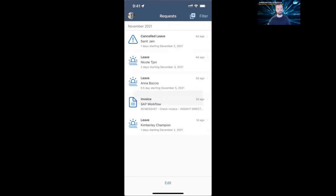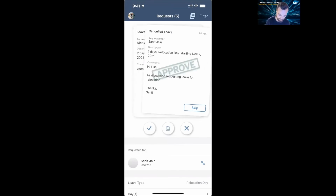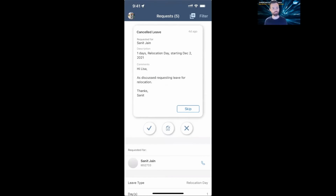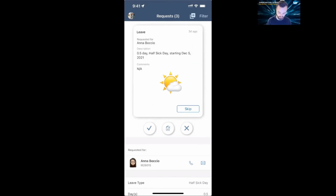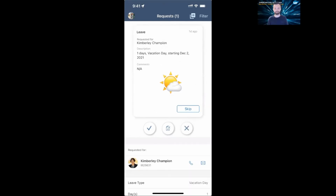But that's effective, but I can switch the mode here to the swipe mode, and I get the exact same list, but this time, I swipe left and right to approve or reject. For example, I have that canceled leave request here. I approve that and swipe it to the right. Nicole wants to go on leave for some vacation time. That's fine. Swipe right. Anna wants to have some leave. That's also fine, and so on and so on. I guess you get the idea.